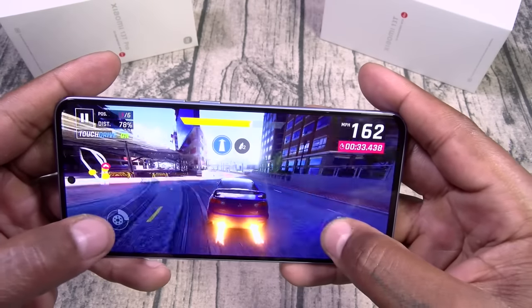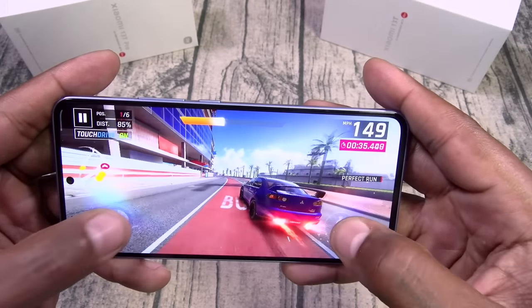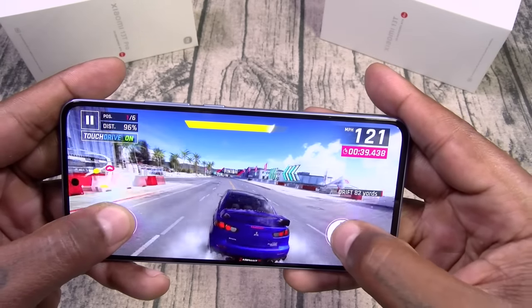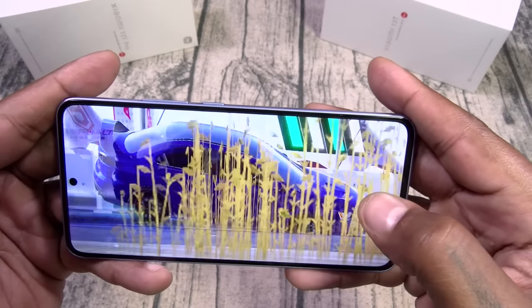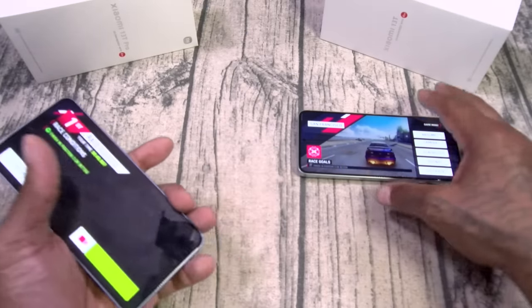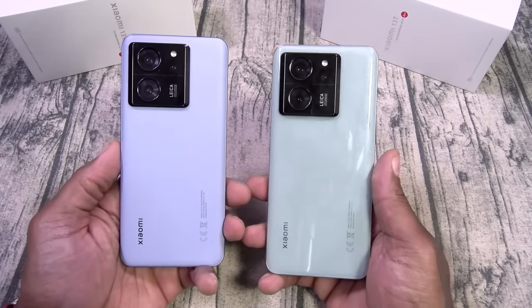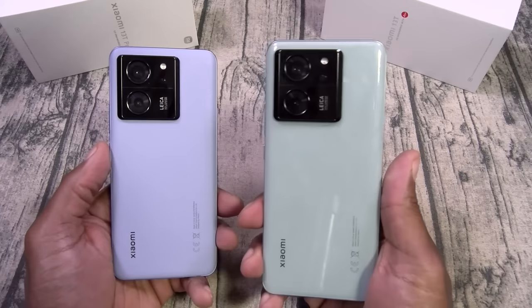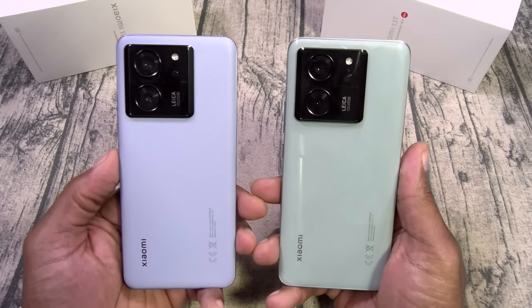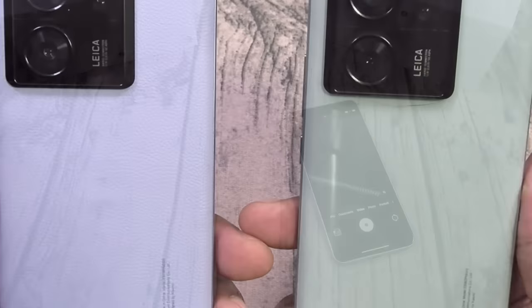See, when you drift, though, it builds up your nitro. Here's a 360. There it is. Okay. Hold on. Let me turn this over. All right. So gaming on your 13T Pro and your 13T, no issues at all. No overheating, no lag, just smooth gaming.